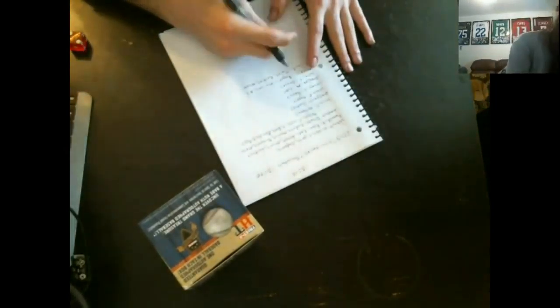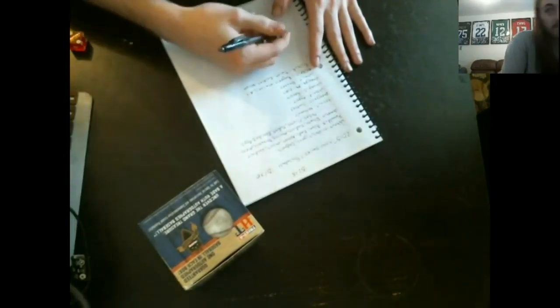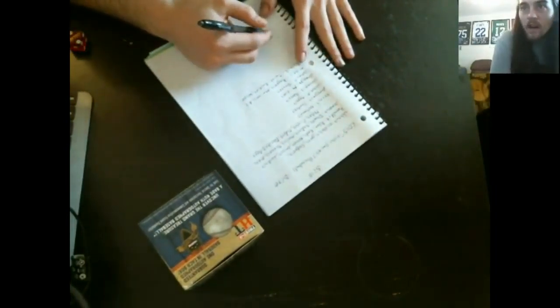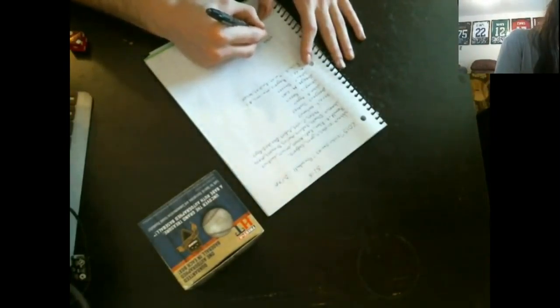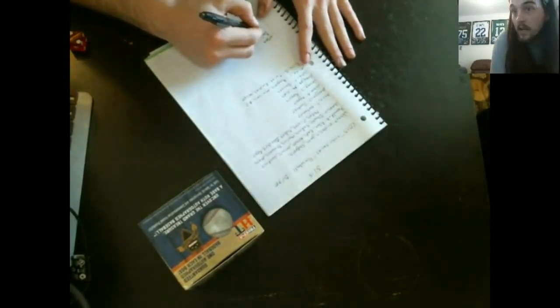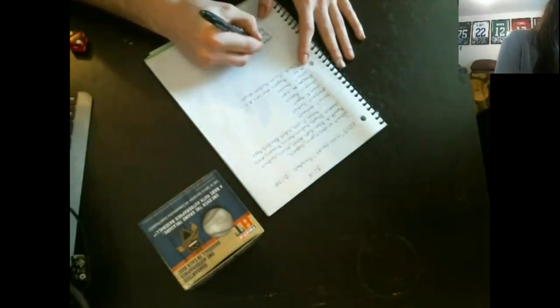So he's played 10 seasons for the White Sox and 5 for Baltimore and 3 for Boston. So let me get the randomizer set up.